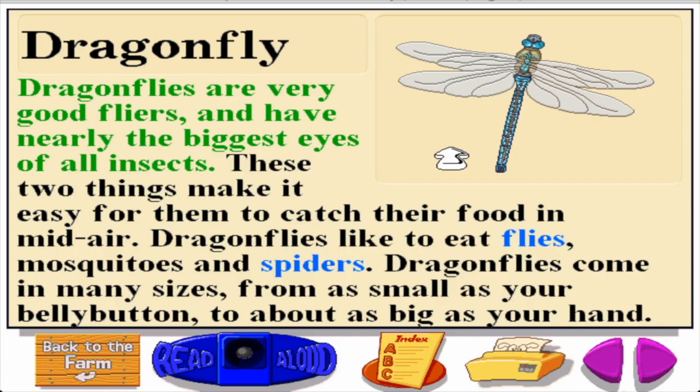Dragonflies are very good flyers, and have nearly the biggest eyes of all insects. These two things make it easy for them to catch their food in midair. Dragonflies like to eat flies, mosquitoes, and spiders. Dragonflies come in many sizes, from as small as your belly button to about as big as your hand.